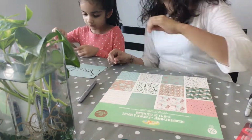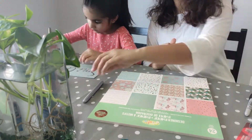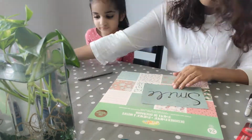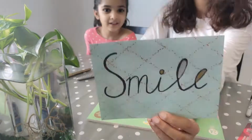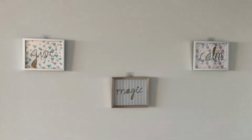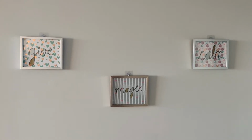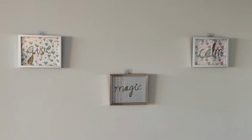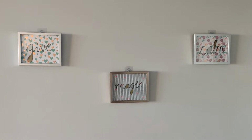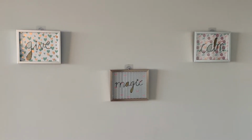I'm super glad the little hands worked along. Surprise, surprise, the gifts are all set. Yay! Self-love is important too. So I made these 3 frames to bring life to this boring grey wall with the words give, magic, and calm.